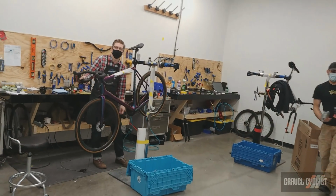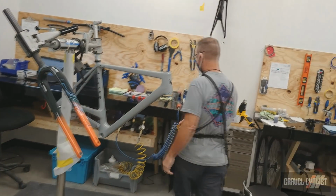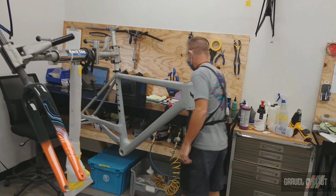So this is it. We got the Three Musketeers in here. This is kind of where the, no, I just made that up. You guys are good.